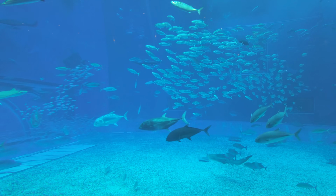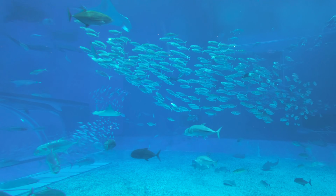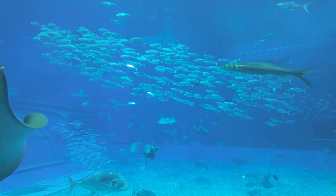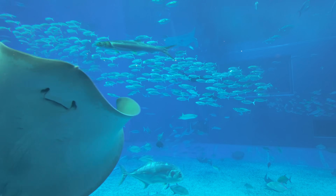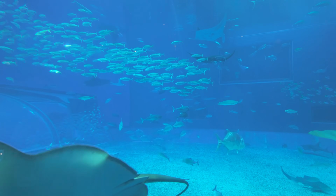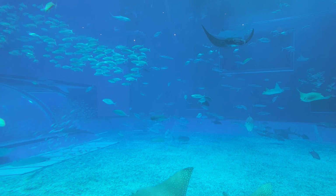So the main feature of this aquarium is the whale shark. I've never seen a whale shark in my life before, but it is honestly such a cool place to be. The fish here, they look like they're just thriving so well. And yeah, what's not to love about the ocean?